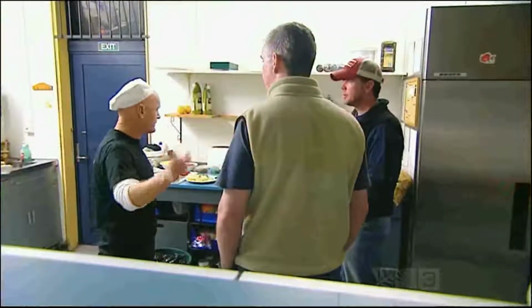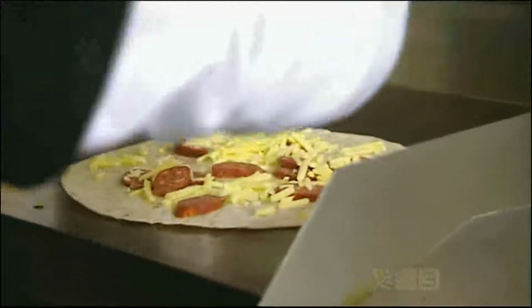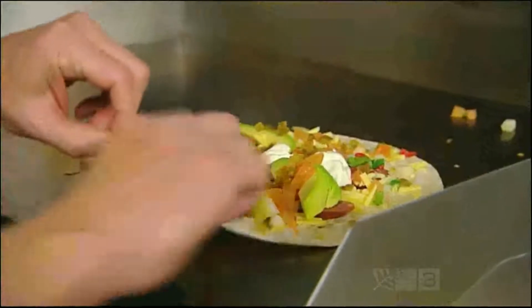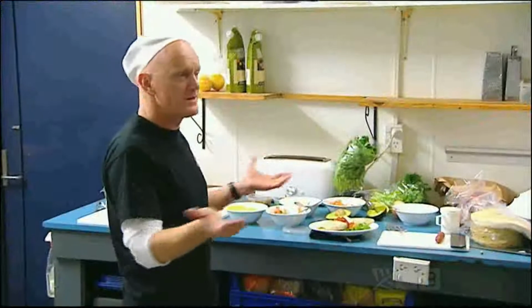We're going to go over here again to the grill, and we're going to do a chorizo quesadilla. Cheese on, put a bit of avocado in, and a little bit of jalapeno pepper. And there we are, guys. Easy, simple, 3 or 4 minutes and it's done.